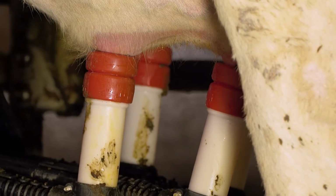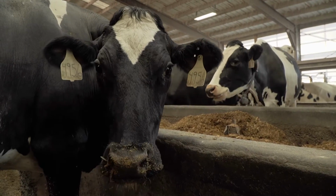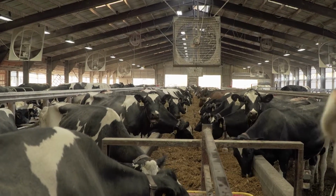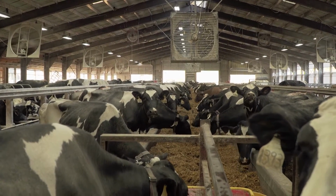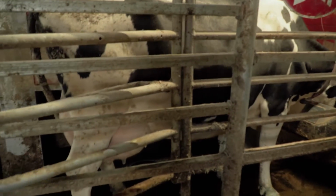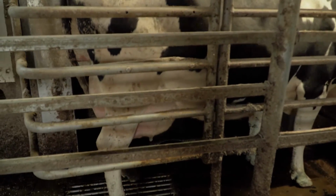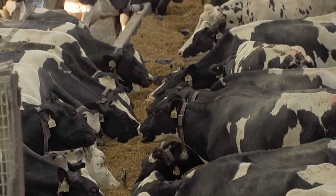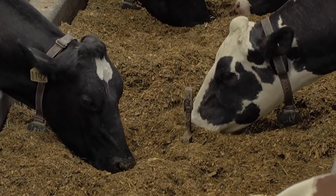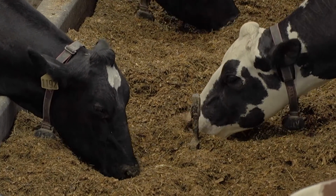One kind of challenge that you have with robots that you don't have with a parlor system is you have to obviously feed for production and to keep the cow healthy, but also manage to get the cows to visit the robots. Nutrition plays a large role in that. If the cows get too much energy in the bunk, they don't want to go to the robot because they get filled up and they get their energy needs from the bunk.